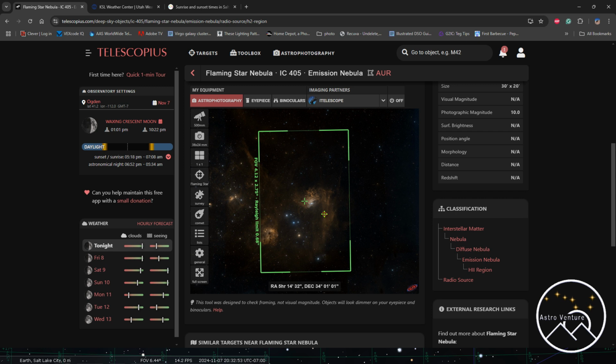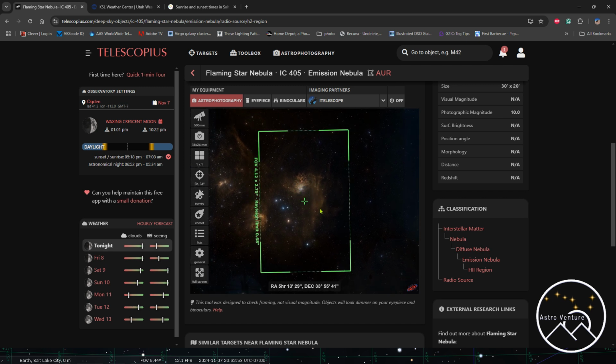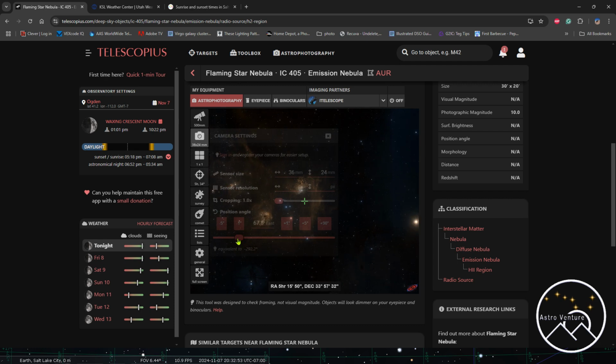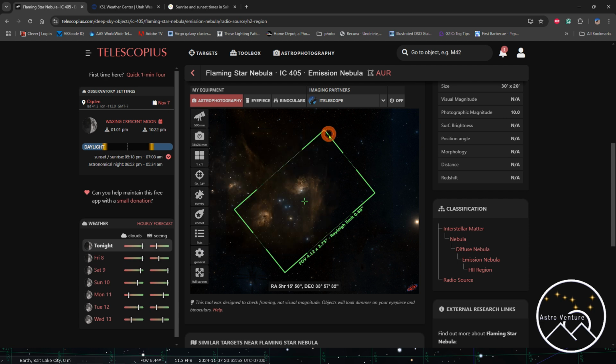And then this here is the Flaming Star Nebula. Now, over to the side, we had that other cluster that was in there. It was IC417. What you can do, and I apologize, this green box here, let me cover that. This green box would be the sensor and what this focal length is going to cast upon your sensor for this sensor size. And then you can click on the camera, and you can actually rotate that box as you might do out in the field to frame things up.